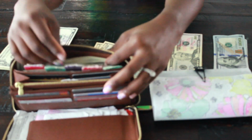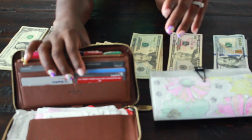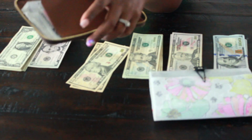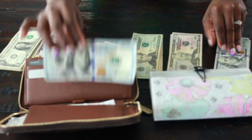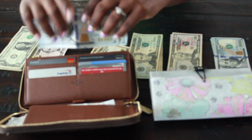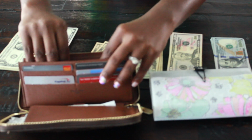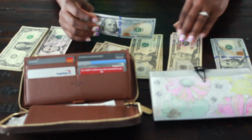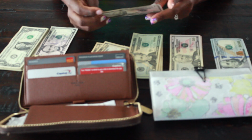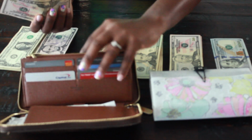Alright, so all of my categories are now stuffed, but I do have extra money that needs to go inside of my wallet. So inside of the wallet that's extra is my Tide money. That's $200, and that's going to sit here. And then the next part is daycare, or aftercare rather, for the babies. That's $150. I give that to my mother. I will see her today actually, so I'll probably just go ahead and pay her today.